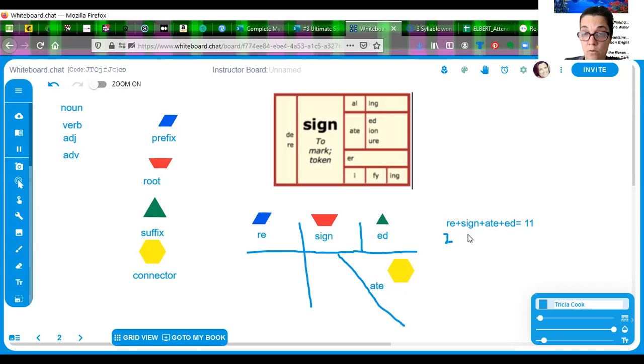2, 4, 3, and 2. So if I can attach a number to letters, that always helps me. If I can attach a pattern to letters, that helps me. So if I can remember 2, 4, 3, 2, I can remember 2, RE, 4, SIGN, 3, ATE, 2, ED. That helps me. I put a number to almost anything that I need to remember. It helps me. I don't know about you.